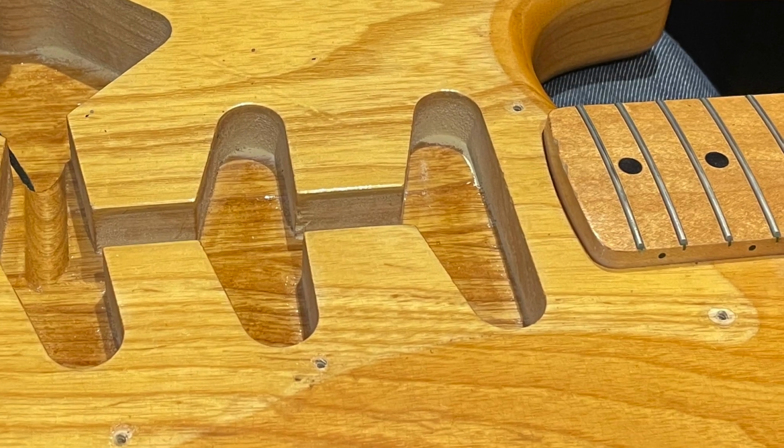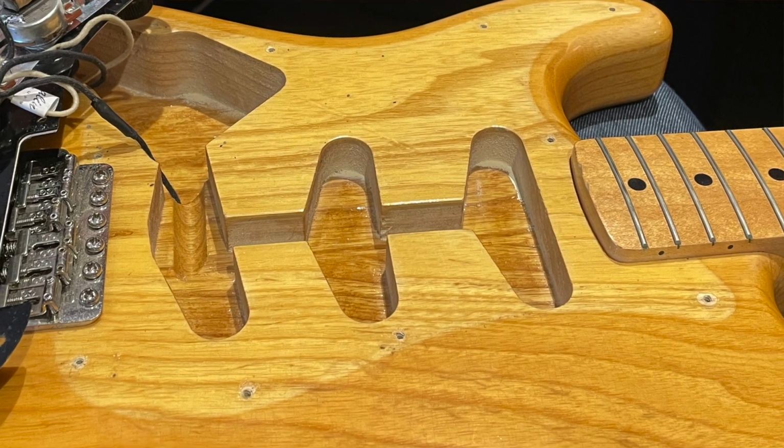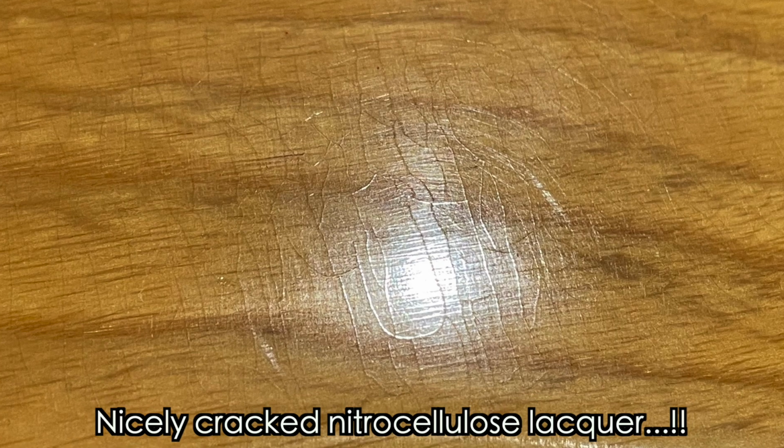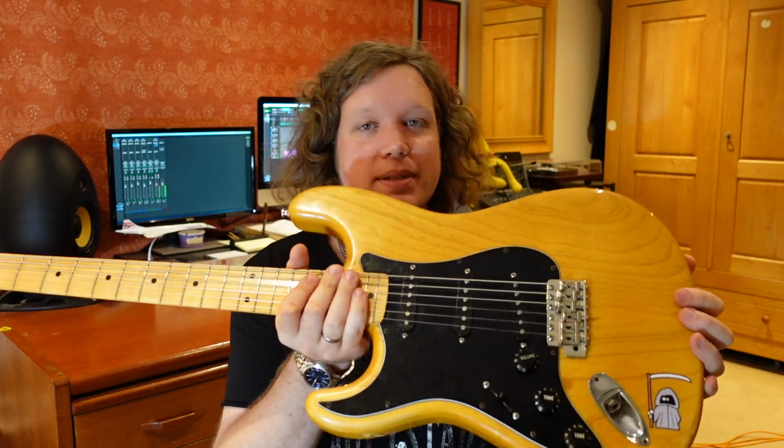And I took the pickguard off to photograph the electrics before I started shooting this video. And as you'll see with the picture on screen now, you can see the outline of where everything's yellowed, and underneath the pickguard is still pretty white. So it's definitely changed colour over time. It looks like Homer Simpson now.